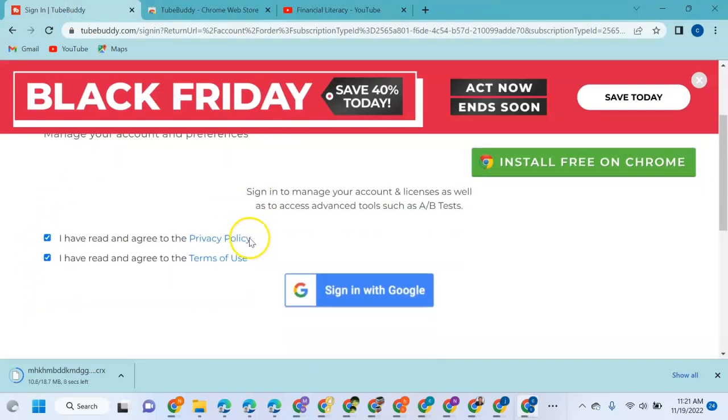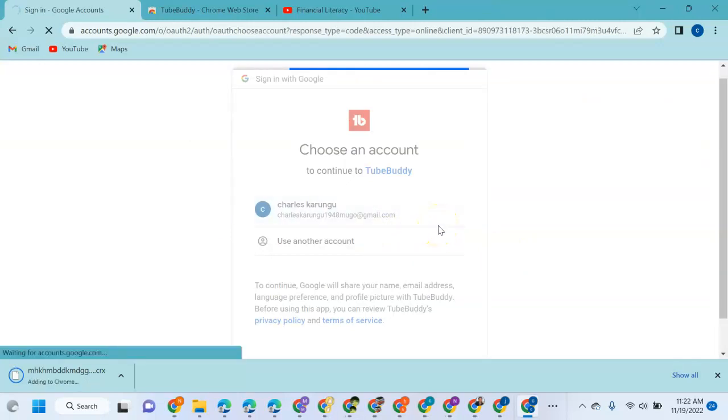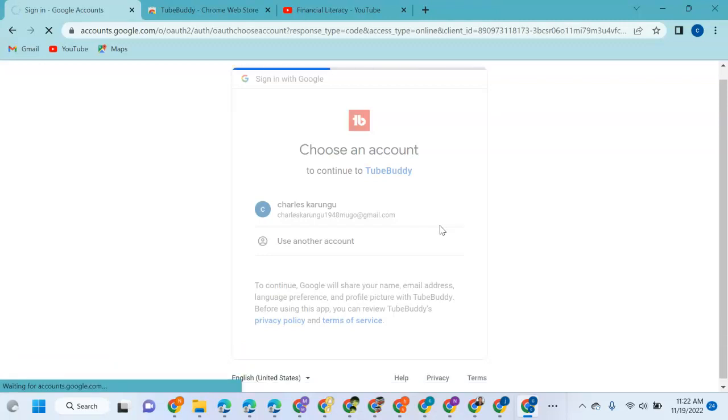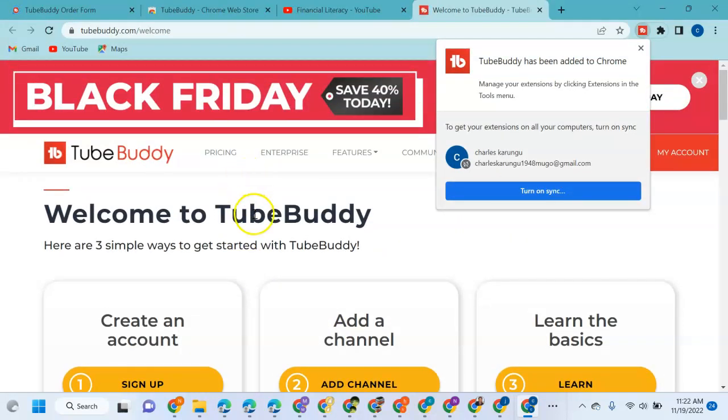As the update is installing, we'll be able to sign up with a Google account. So this is the Google account. It will take time to choose an account to continue with TubeBuddy, where TubeBuddy will be registered. So we will see.